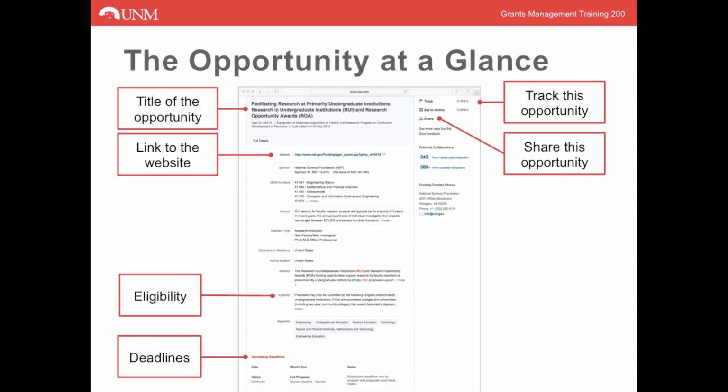You'll see some things that I want to point out. You'll see the title of the opportunity, a link to that website. You'll see eligibility criteria, and then you'll also see deadlines. Mary Jo will go into some of the specifics and details that you actually have to pay attention to, but this is a great place for you to see at a glance what you could be getting yourself into.